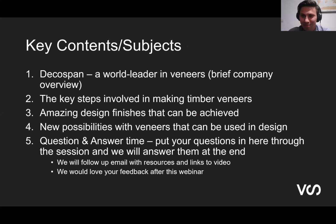It's great. So we'll just give a kickstart today with a quick overview of Decospan. Some would have had this in the earlier webinar, but just a very quick overview of the scale and the capacity of this partner we've got from Belgium. And Maxime will work through the key steps involved in making timber veneers, following on by some of the design finishes that can be achieved, including looking at some of the pre-finished options which are now possible with the veneers, and then further how these can be used in design.